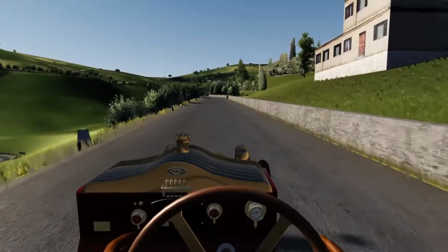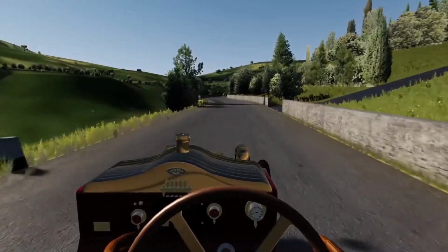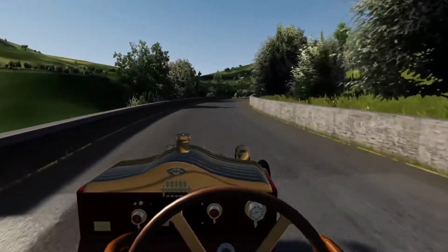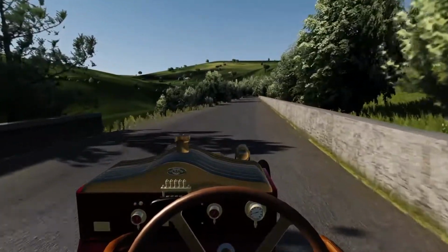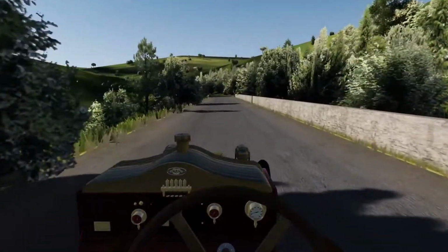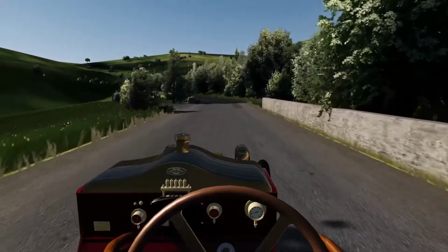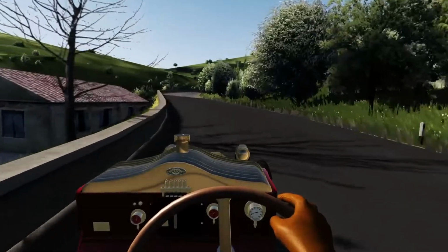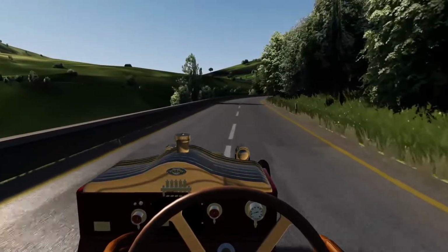Like Bremgarten is a prime example. You're going around there about 150 miles an hour, but it feels like you shouldn't be doing it, but you do anyway. And also I want to go back to even older seasons, i.e. 1906. I want to try at least the 1906 season, 1923 and the mid to late 1930s, because we have so much content available via mods on Assetto Corsa that it would be ridiculous not to try anything. And classic endurance I want to do, and modern endurance I want to do.